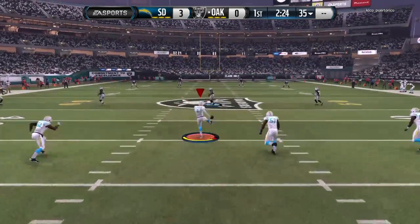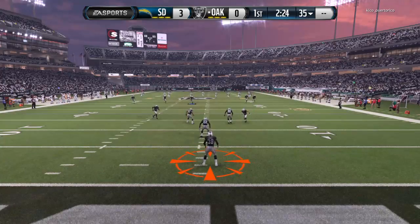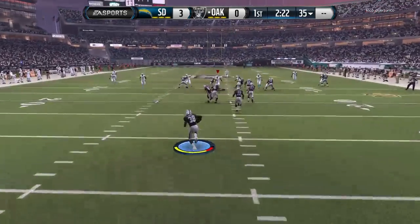Got to feel good about that drive. That was nice. Of course, it didn't lead to a touchdown, but it was good enough to get you 3 points.